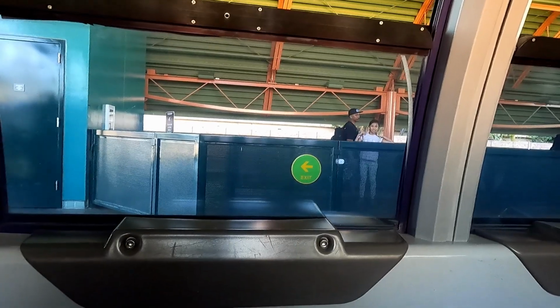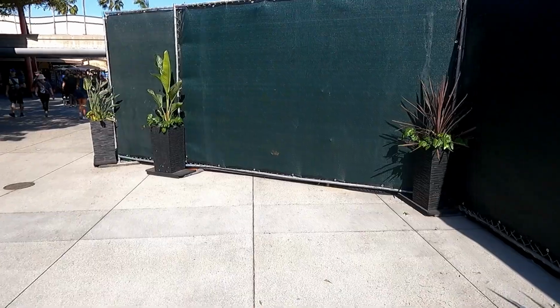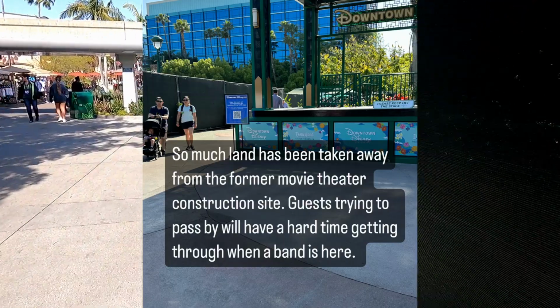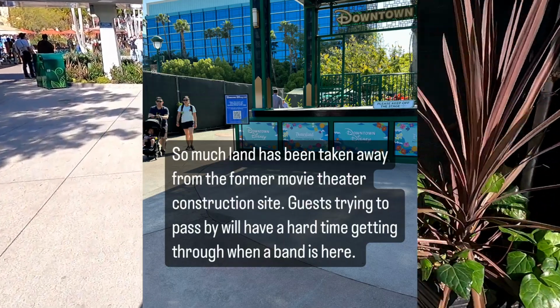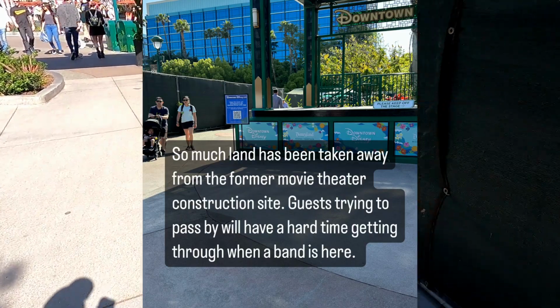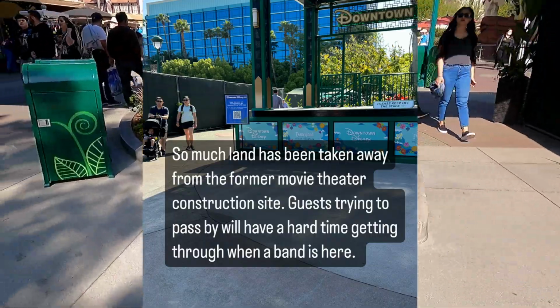You'd think there'd be a lot more space in that, and plenty of space to do so, but apparently not. But it looks like they're doing a lot of ground movement right now as well. And with that, they also narrowed the amount of space along the walkway, especially right in front of the Downtown Disney stage. It takes a lot of space from there, and trying to navigate around people watching the concert is kind of a bit hard.